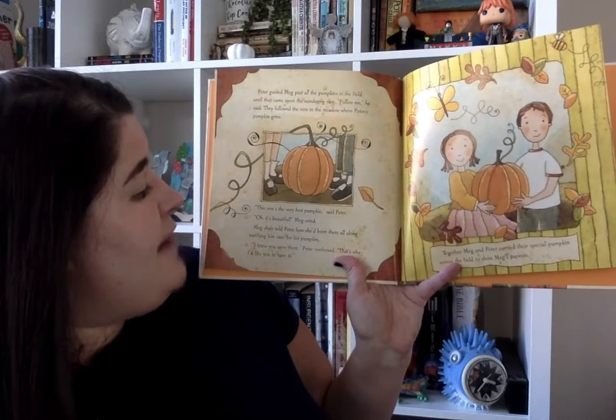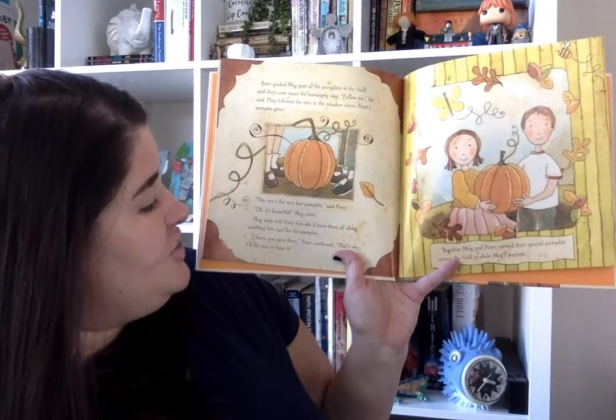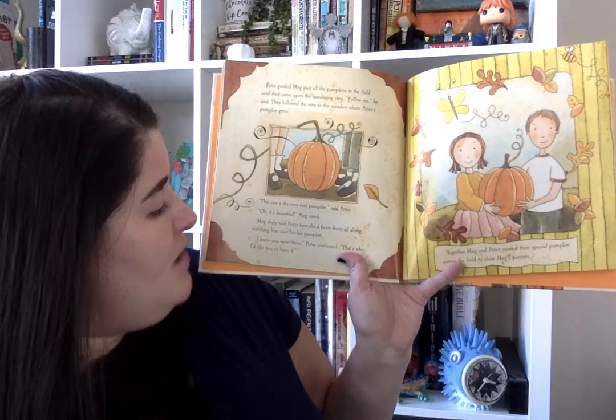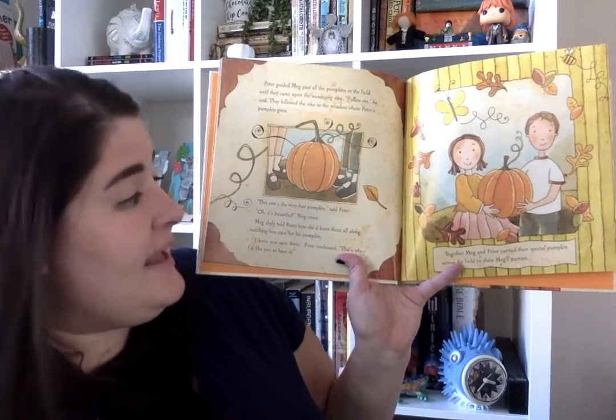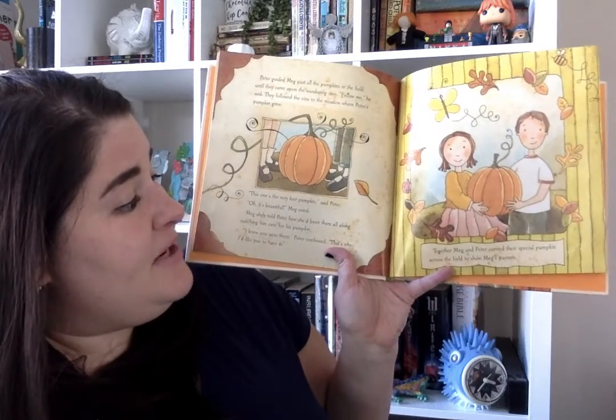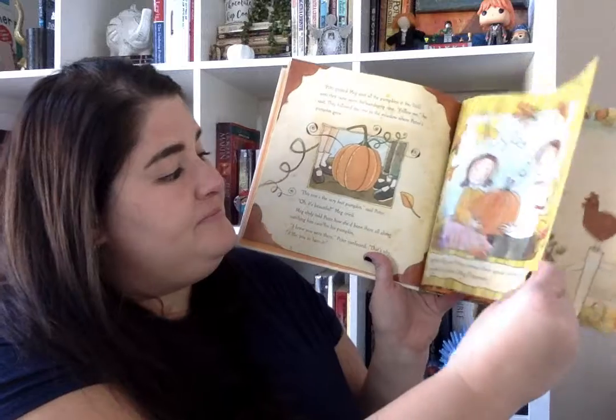"This one's the very best pumpkin," said Peter. "Oh, it's beautiful," said Meg. Meg shyly told Peter how she'd been there all along watching him care for his pumpkin. "I knew you were there," Peter confessed. "That's why I'd like you to have it." Together, Meg and Peter carried their special pumpkin across the field to show Meg's parents.